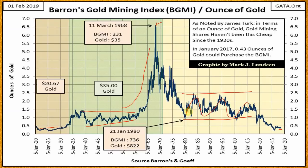In nominal terms, though, remember that the Barron's Gold Mining Index went from 231 to 736 over this time period. So that's triple. But remember that the gold price went from $35 to $822. So that went up 23 times. Although both of these assets did perform well, you would have been better off owning the physical metal rather than the miners during that bull market. The underperformance of the miners could be attributed to the preceding suppression of the gold price, but note that since then the miners have continued to underperform.